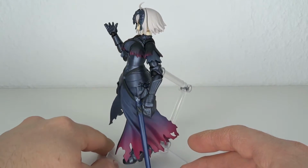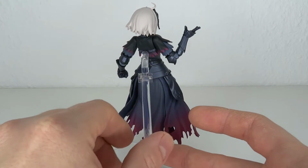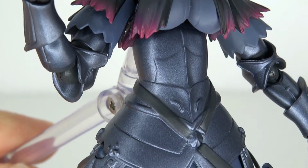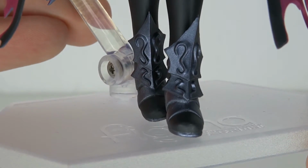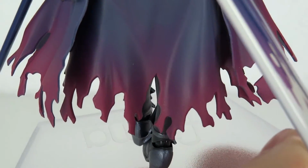Now, why do I like Alter better than regular Jeanne? Well, first and foremost, as I mentioned in the review, all men are corrupted by evil. And it's true. Design-wise, Alter just looks more interesting to me. First and foremost, you got the darker color scheme, which I'm personally a fan of. Her entire outfit is ripped up at the tips, which adds a lot more detail to it.